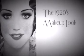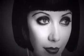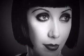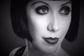It was just brown or black for most of the 20s. Eyeshadow was applied with fingers, slightly against the lash line, then smudged upwards for a smoky effect. Mascara was still in the development stages. It could be purchased in liquid, wax, or cake form.